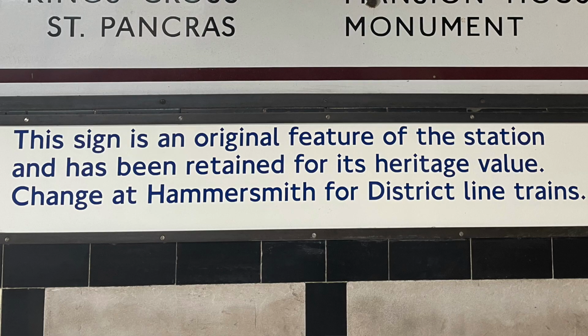And in fact, there's even a sign down there that says this is an original feature that's been retained if you want to actually use the District Line change at Hammersmith. So I think that's really, really cool. And of course, being a Holden station, it's got an absolutely wonderful ticket hall.